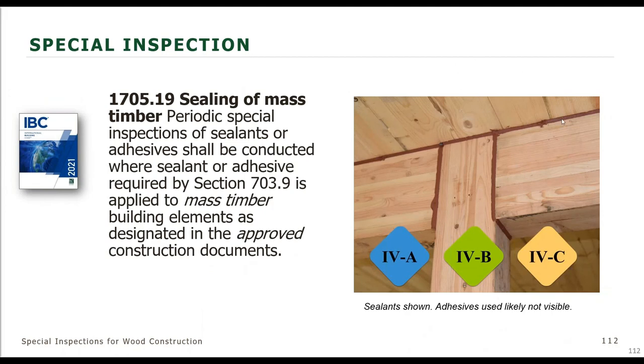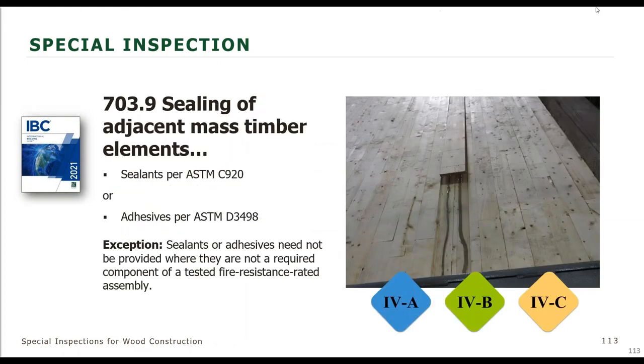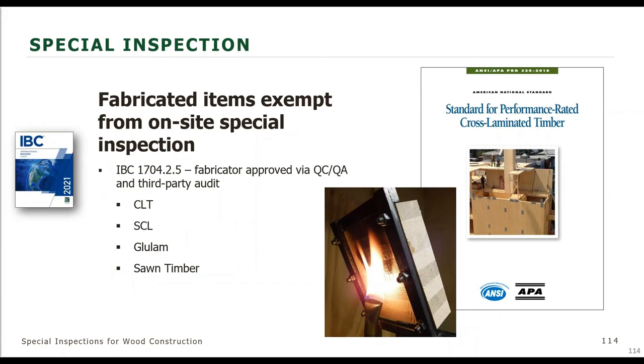And then there's special sealing of mass timber construction. When that is required to have a special sealing, then periodic inspection will be required of that. And sealing at adjacent wood structure, mass timber elements where we have panels that are connecting together, where special inspection is required, that sealant and adhesives will be required to have special inspection. And as I mentioned, for fabricated items, it's similar to glue laminated timber beams and similar to I-joists, where they fall under the definition of not being a fabricated item. In addition to the fabrications that have been approved by the code official to do fabrication without special inspection, then special inspection is not required.